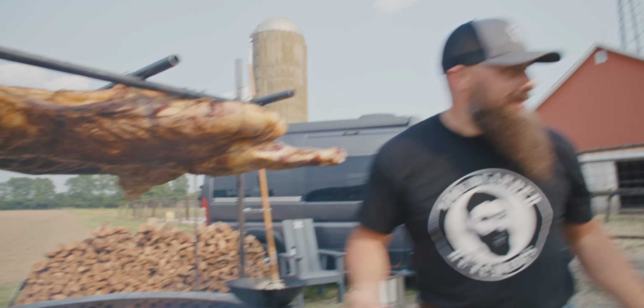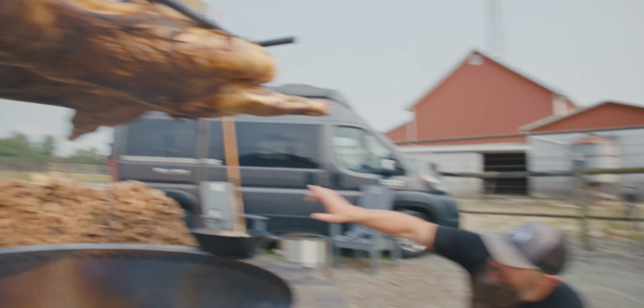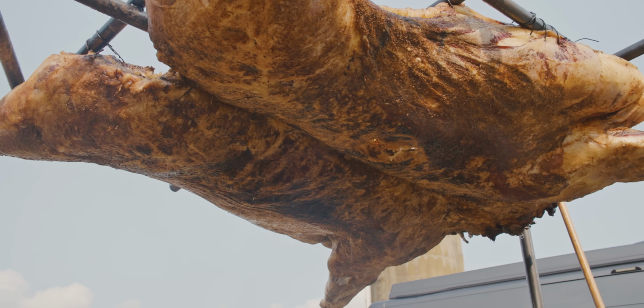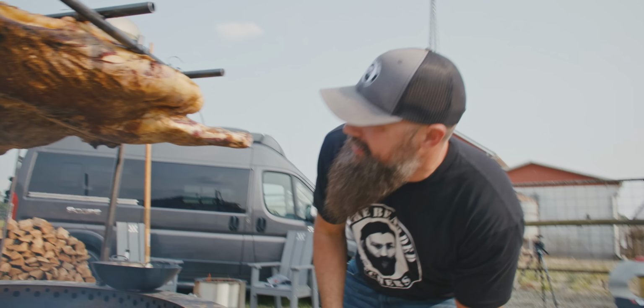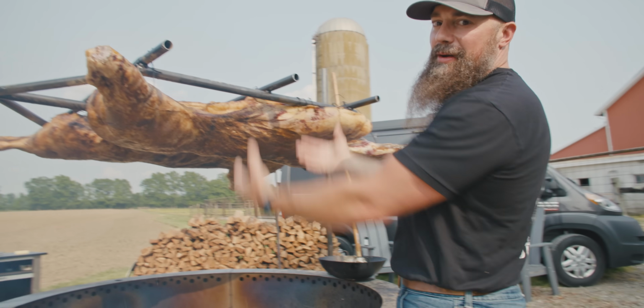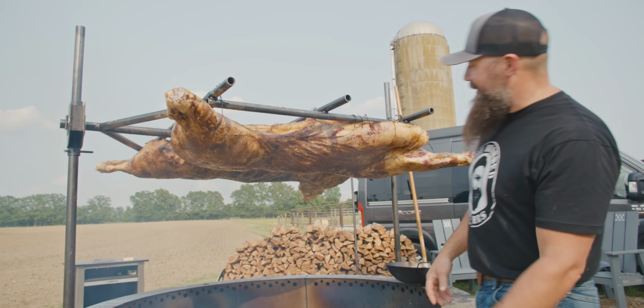Check this out. Corey just mentioned this thing is raining down fat. Look at that, just all that goodness. Sizzling fat dripping down onto that fire and those flames, and all that flavor going up onto that meat. Man.